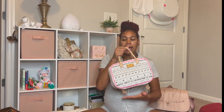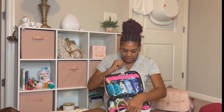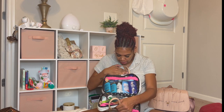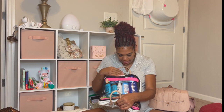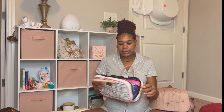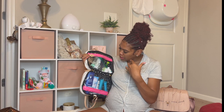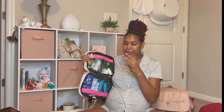Also, my toiletries. Let's see. So I just have shampoo, conditioner, body wash, deodorant, lotion, toothbrushes, one for me, one for baby daddy, toothpaste. And then on the other side, we have scrunchies. I have all my face wash, my moisturizer. I have a razor just in case. You never know.